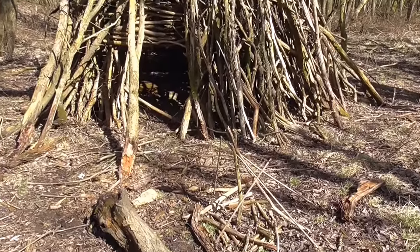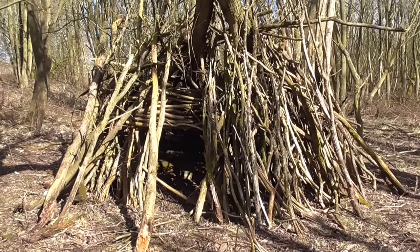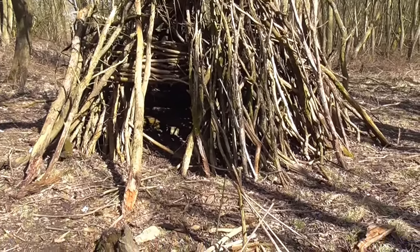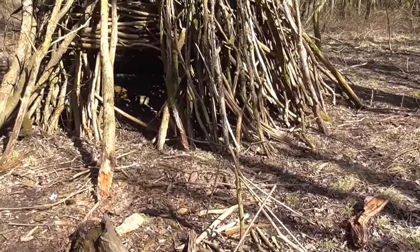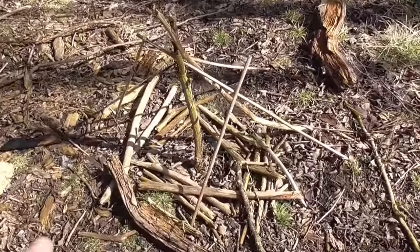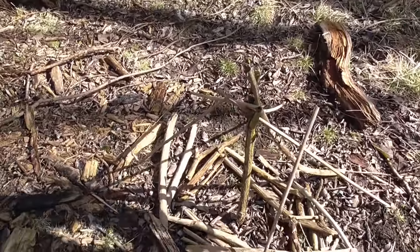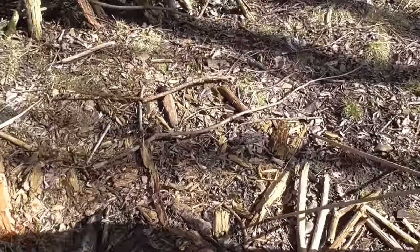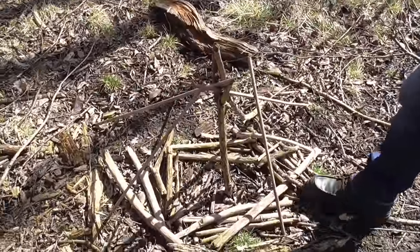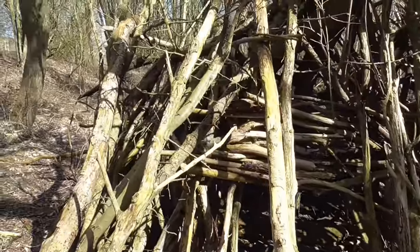Well, we've come a bit further in and we've found another structure. Some scallywags sleeping in a bundle of sticks again. It's like a fire hazard in it. Look at this. I don't know what the plan is with that. Tripod. Maybe for a little person. Been camping with a kid. They put a bit of effort into this one.